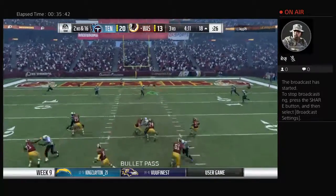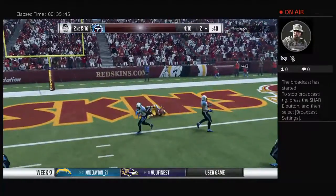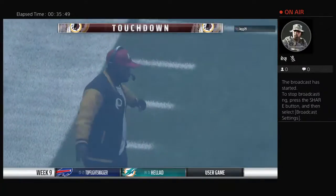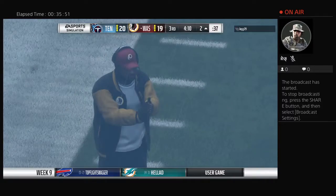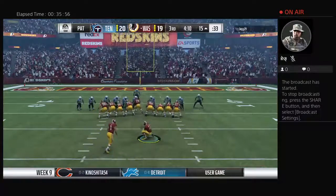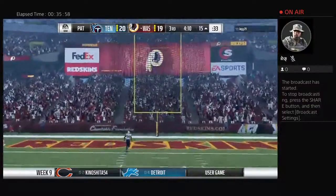They'll try to throw now. Cousins. And that is caught by the tight end Reed. Touchdown, Washington. Jordan Reed, his second touchdown on the season. And the Redskins are an extra point away from tying this thing up.